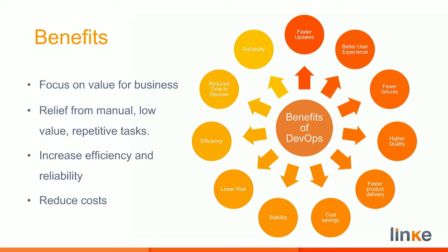And of course, this will lead to an expected increase in efficiency and reliability for our operations. Thanks to standardization and homogenization and the capacity of testing our infrastructure, we will reduce errors and the uncertainty of the work we are doing manually, and therefore we will increase the efficiency and the reliability of our environments. And last but not least, we expect to reduce the costs, especially the cost of operations of our SAP infrastructures.